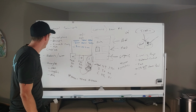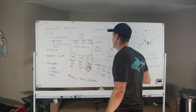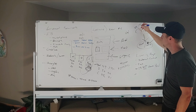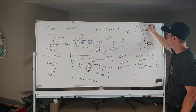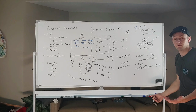But again, these are the types of lead sources, and this is the way you bring in a lot of jobs. But one of the key things that most people overlook is they're happy with driving tons of traffic. So this is your Facebook, with the marketplace, the groups, the friends and family, the ads, you got your Craigslist, and then you have your Google, and you're shoving all that traffic down to your phone calls, which, if you don't have anyone to answer the phone calls, is a waste.